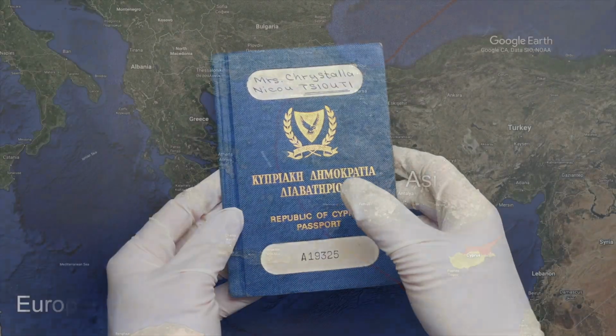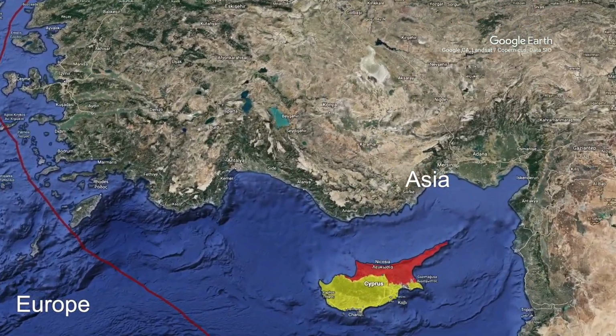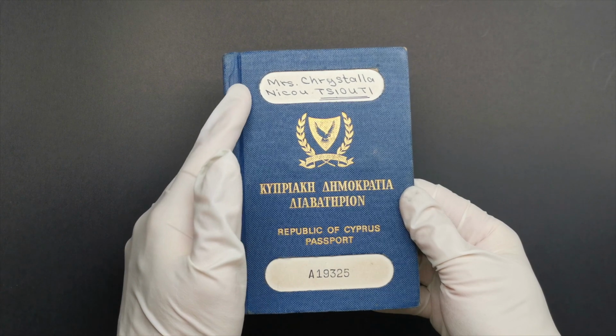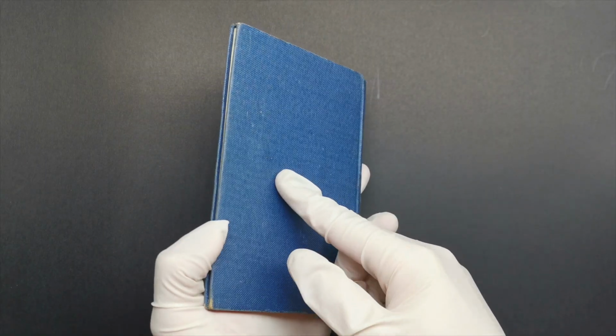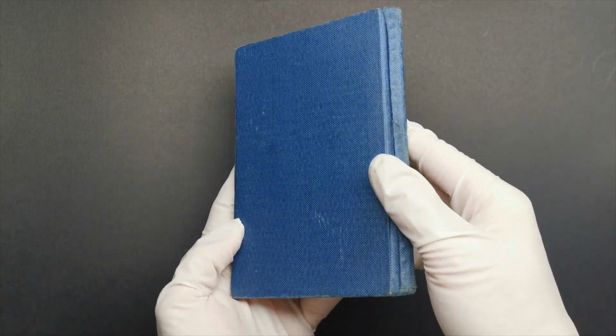Today's focus is on Cyprus, an island nation that's located in Asia but for some reason became a member of the European Union. But this passport was issued way before the EU was even conceived, and naturally the cover is in blue, as opposed to the red EU Cyprus passport right now.